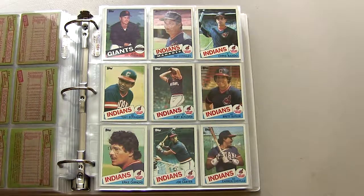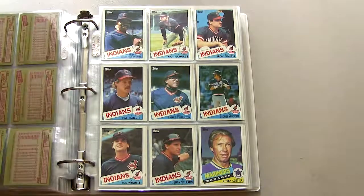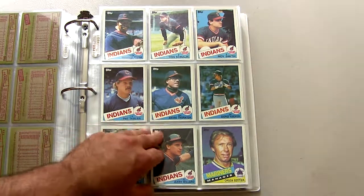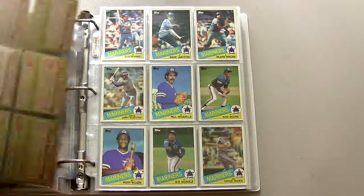And moving on to the Cleveland Indians is Bert Blyleven, Brook Jacoby, good power hitter for a while, Mel Hall. And moving on to the Seattle Mariners, there's Alvin Davis's rookie card lower left. Alvin was a great hitter. Phil Bradley, another top hitter for a while.